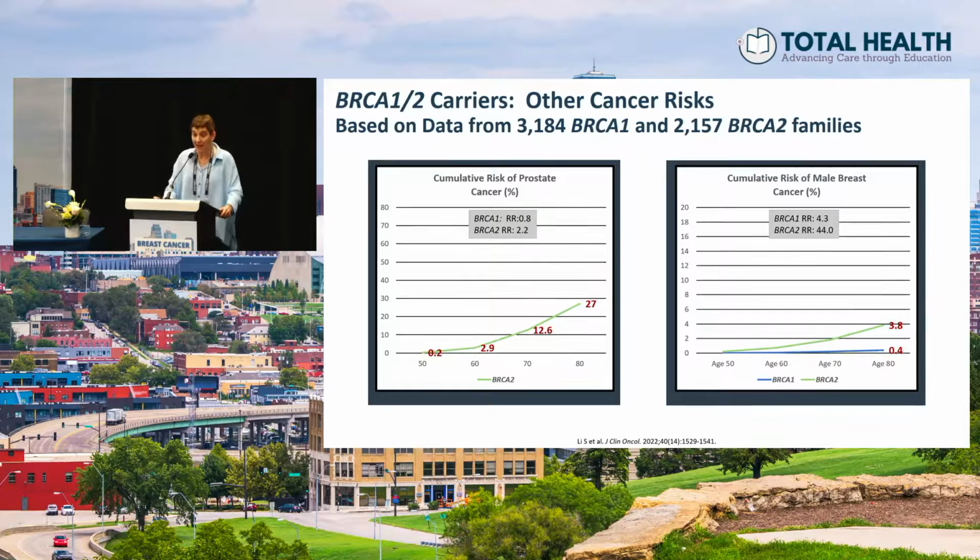Now, there are other cancer risks, and again, there are tons of publications on this, and what I've tried to do in this talk is take the best publications that are out there with the most contemporary data to give you an idea of where we are. So I think we're well aware there's an increased risk for prostate cancer, particularly in BRCA2 carriers, but also in BRCA1 carriers. We frequently see this reported as a relative risk.